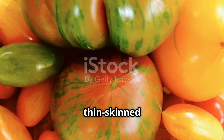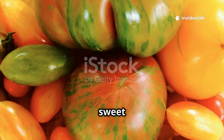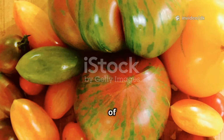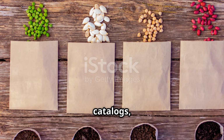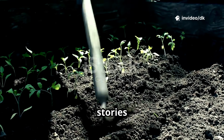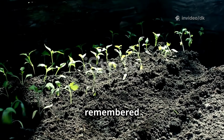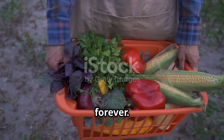The delicate, thin-skinned tomato with its explosive flavor or the corn with its tender, sweet kernels could not compete in this new system. And so, many of these old favorites began to disappear. They vanished from seed catalogs, from farm fields, and ultimately from our collective memory. They became agricultural ghosts, their stories whispered only by a few dedicated seed savers and home gardeners who remembered how good they could be. But a good thing is hard to keep down forever.